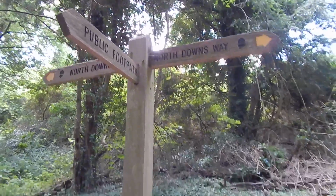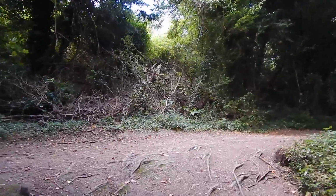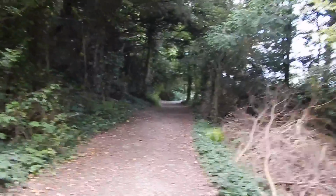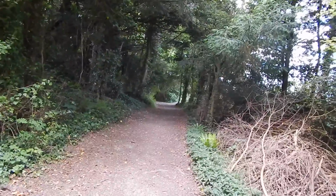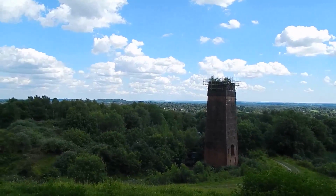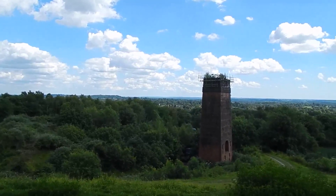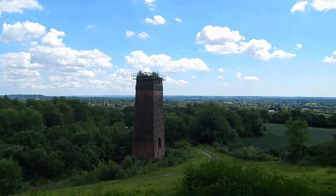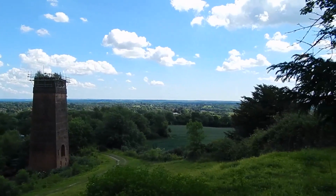Short way on from the last clip, we come to this junction with the North Downs Way, and the walk turns right along the North Downs Way. Just after joining the North Downs Way, on the right there is this view of a lime kiln tower, and a great view all round to the right.